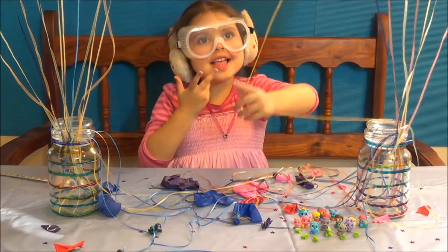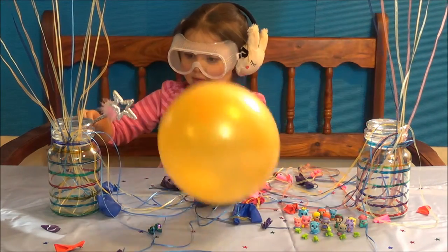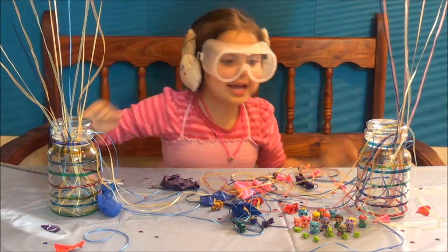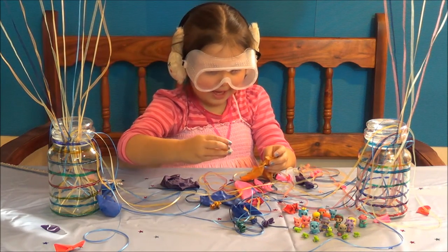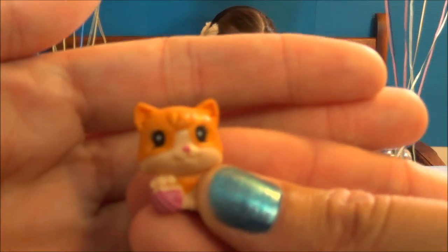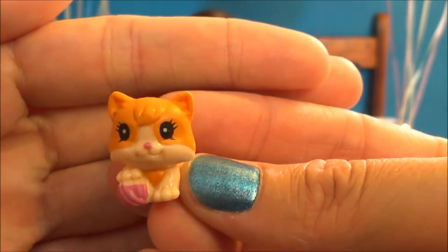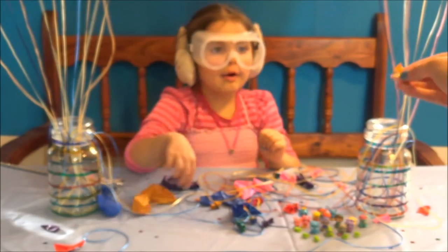Okay, another one. Next balloon. Let's go, pop this. Pop it. Whoa. Oh, this sneaky one I think is hiding again. Okay, show Mommy who it is. A cat. A cat? Let's see. Oh, it's a pretty ginger cat with a brownish body and pink yarn. Oh, she's so pretty. Meow, meow, meow.